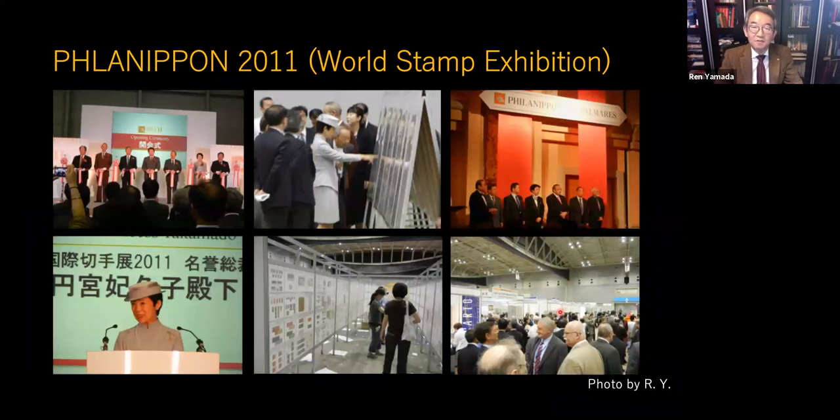JPS was one of the organizers of the Philately 2011 World Stamp Exhibition, which was held in Yokohama 10 years ago. This figure is the opening ceremony of Philately 2011, and this picture is Her Imperial Highness Princess Takamado, honorary president of Philately 2011. These are the exhibits and Palmares, and Diaz booth.